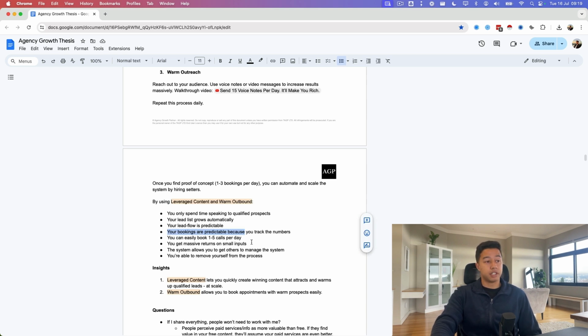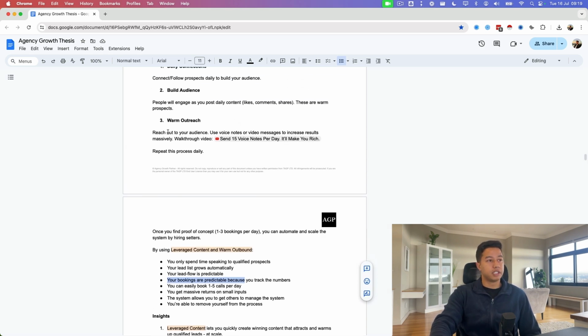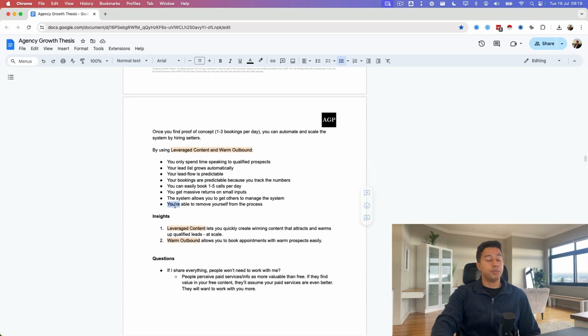You get massive returns on small inputs because you're not reaching out to all these cold people. They actually know you and they like you, so they would want to work with you. And the system allows you to get others to manage the system. Because we've documented this process, because it's so clear, you can easily get someone else to just do this for you. So you're able to remove yourself from the process. Once you start scaling the business and you become more busy, you can remove yourself from delivery, from marketing to sales, all of that, and then obviously just have a business that runs without you.